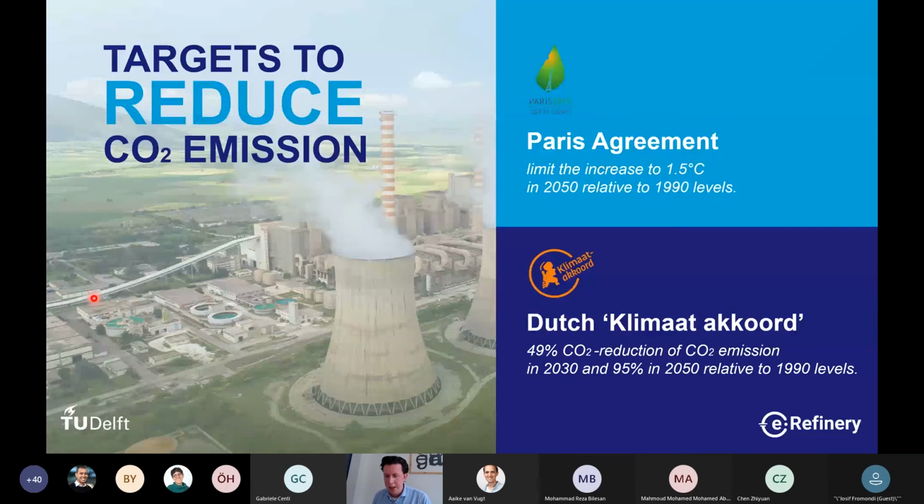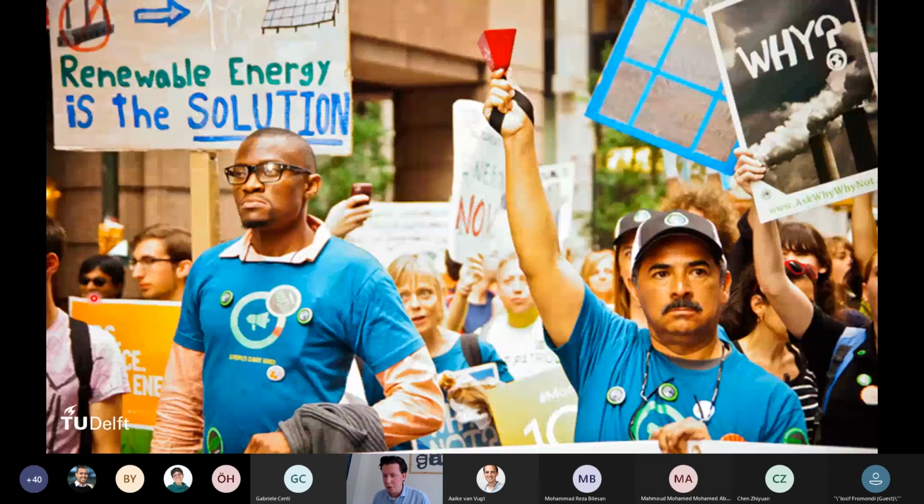And this picture shows some people demonstrating and saying renewable energy is the solution, and I completely agree with these people that renewable energy is the solution. But unfortunately, as probably all of you know, it's not as easy as that, right? Renewable energy sources are, of course, intermittent. The sun doesn't always shine, the wind doesn't always blow, so we need to store energy on a large scale.